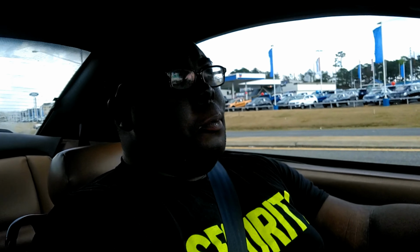So this thing has a 4.6 liter V8, as I was saying before, but gas actually isn't as bad as I thought it'd be. I find myself filling this up about once every 2 weeks, which is a good thing because I do use premium gas in this thing. And as you guys can tell, gas prices have gone up.